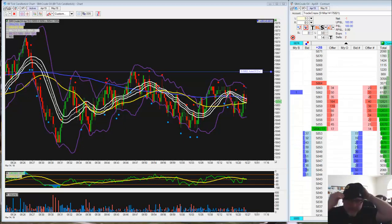Let's turn the hat back this way though again. This is my down hat.